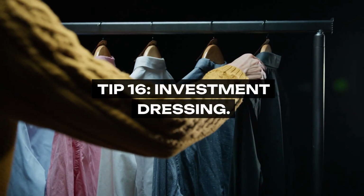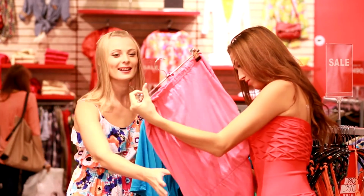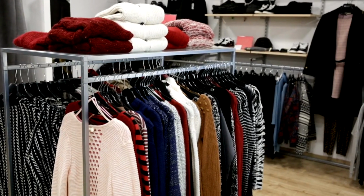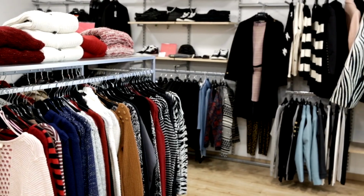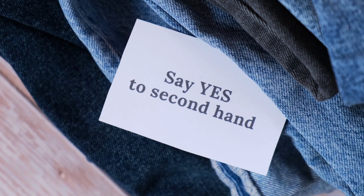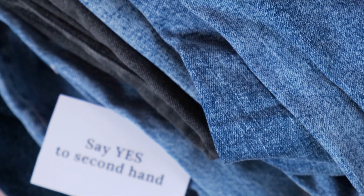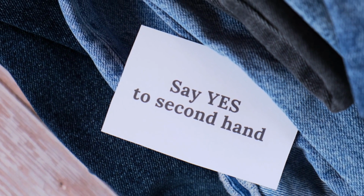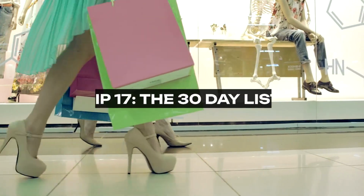Tip 16. Investment dressing. Elevate your approach to buying clothes by adopting the principle of investment dressing. This doesn't mean purchasing expensive designer outfits, but rather selecting pieces that are versatile, durable, and timeless. Before making a clothing purchase, challenge yourself to envision at least 3 different settings or occasions where you can wear the item, ensuring it's not just a one-hit wonder but a wardrobe staple. This method promotes a minimalist and intentional approach to fashion, saving you money in the long run by reducing the need for frequent purchases.